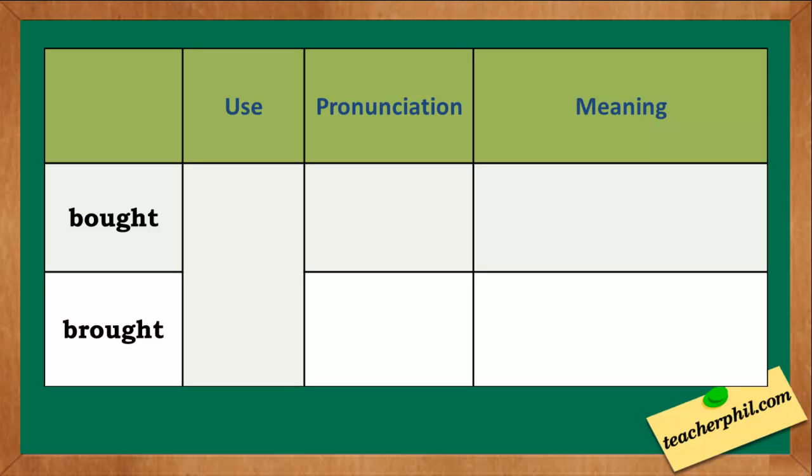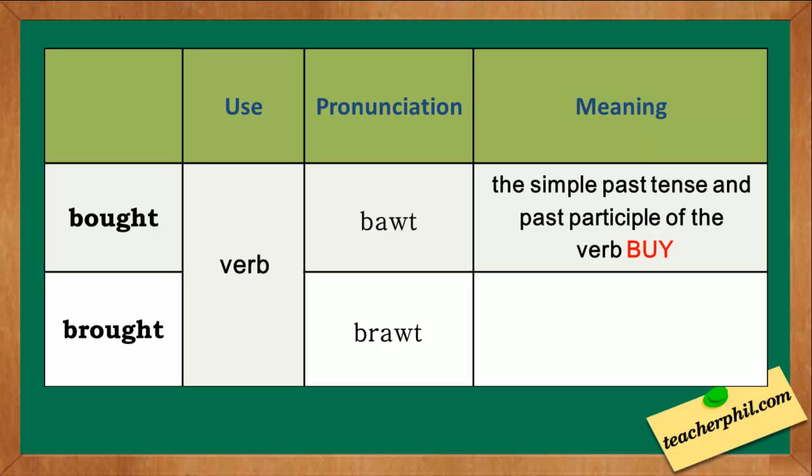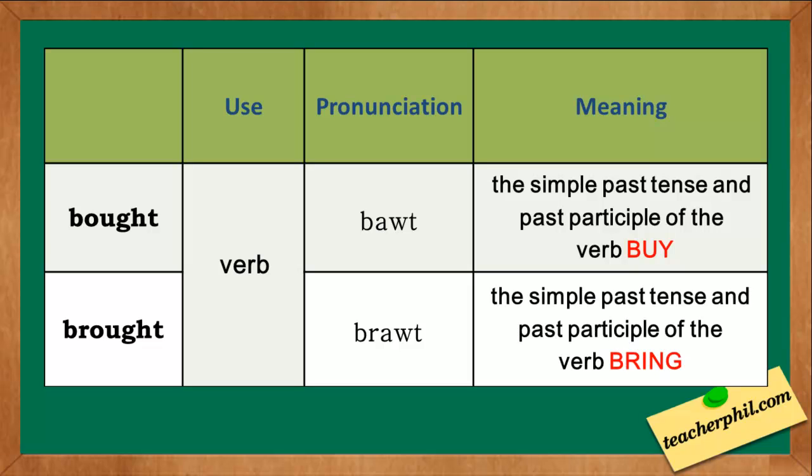Here's a table to help you understand. Bought and brought are both verbs. However, they have different pronunciations. Bought is pronounced as bought, while brought is of course pronounced as brought. Bought means the simple past tense and past participle of the verb buy, while brought is the simple past tense and past participle of the verb bring.